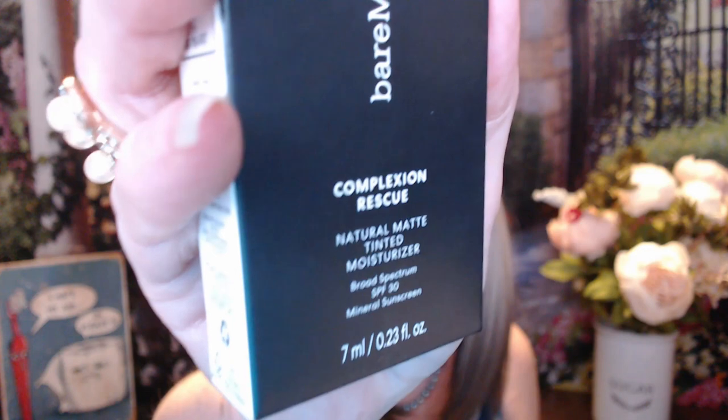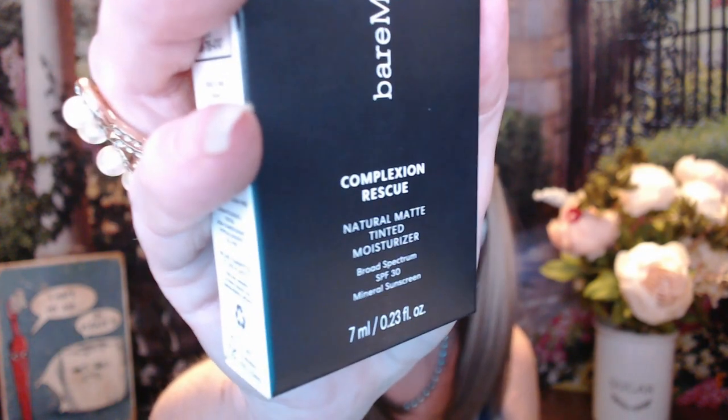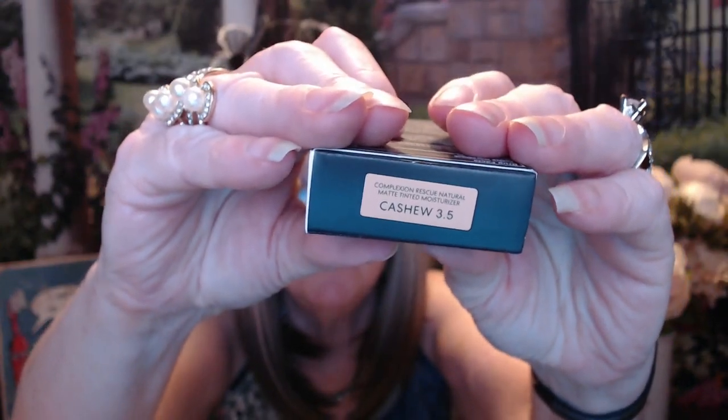Or bag. Alrighty, so the first item is one they picked for me, and it's from Bare Minerals, and it is the Complexion Rescue. It's a natural matte tinted moisturizer, and it's got a broad spectrum SPF mineral sunscreen. And again, this one is a deluxe size sample. And we've got the color right here. So they picked Cashew 3.5 for me. And this is what this item looks like.